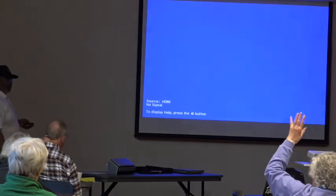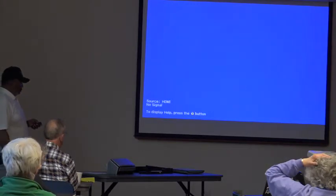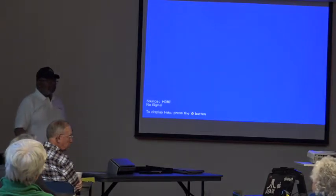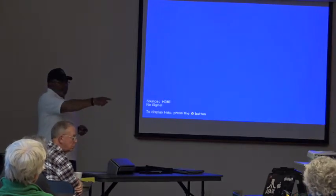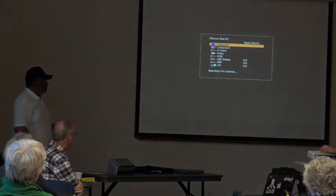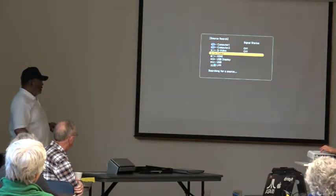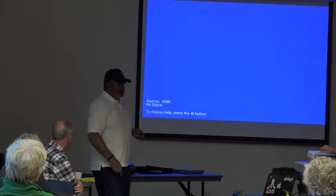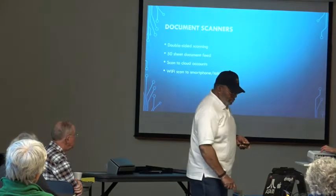Double-sided scanning. What I do, I lost... Question? Yes. I lost my file for some reason. How does it scan them, or does it separate? It's there, but it's not going out to the printer. Check my settings on these projectors. There you go. There we go.